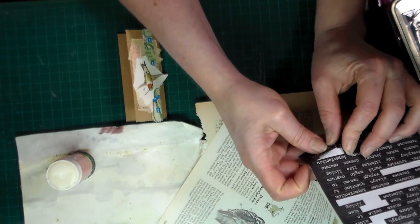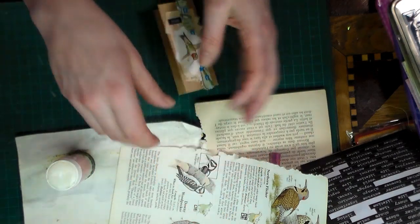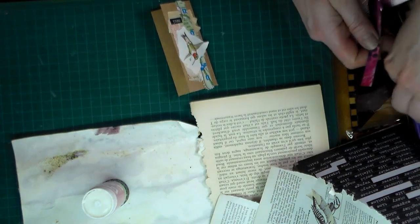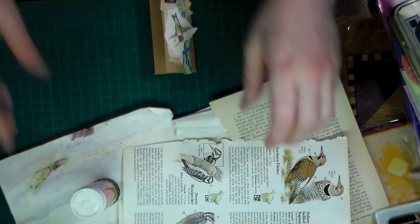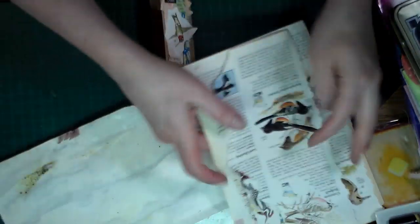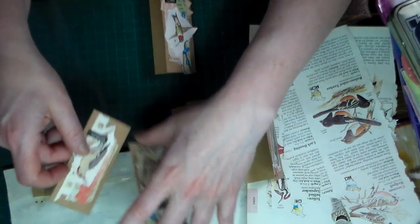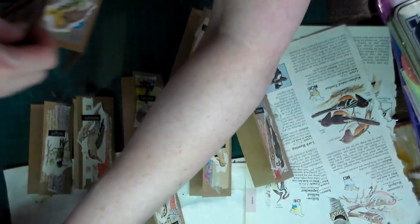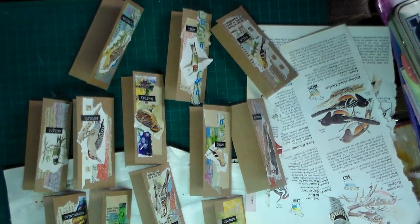And use this little word. So I've managed to make quite a few. I'm quite happy with how this turned out. I hope that it inspires some of you to make your own little journaling spots. If you didn't have those little cards, you could easily have made your own, because they're not difficult. It's just cardstock that's folded. So yeah, it was quite fun.